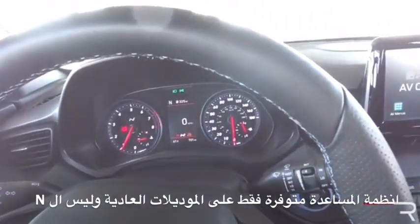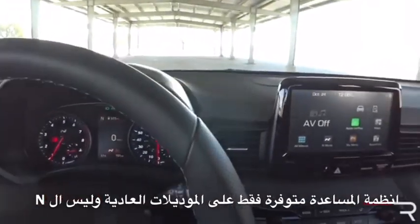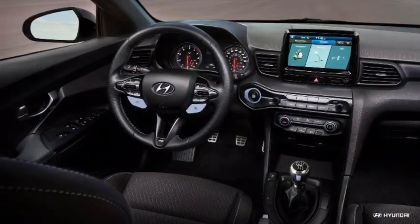it's just not available, unfortunately. Hyundai doesn't offer blind spot monitoring. They don't offer any of their adaptive cruise control or their automatic braking. It's just not available on this car. Remember, this is the N version.